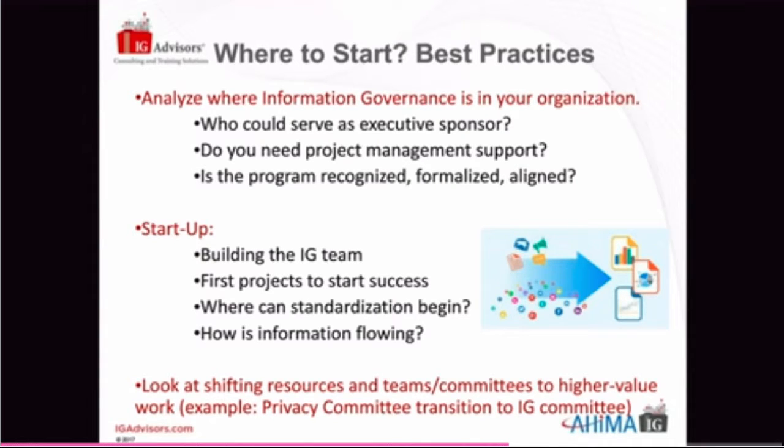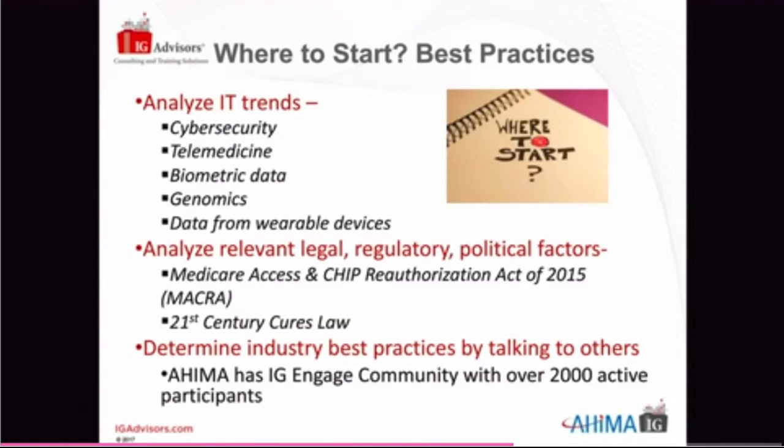So the example I use is, if you have an active privacy and security committee that meets monthly, it's multidisciplinary, maybe you're looking at your cyber risk, et cetera, that's a great place to start talking about IG as it relates to privacy and security and even the bigger picture items. Use that team you already have in place versus creating a new team, because that is always difficult. You're going to analyze trends within your organization and across healthcare to create that buy-in. And also, look at industry best practices and talk to others.